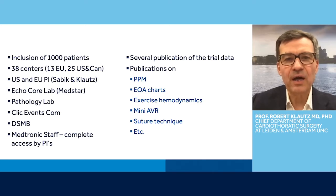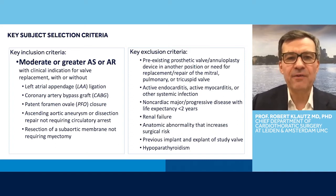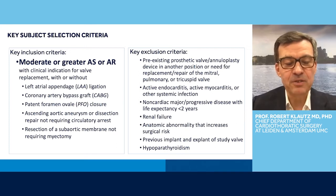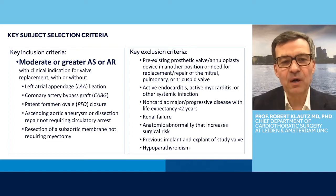So this trial will give us not only data on the performance of the Avalus valve, but also teach us much more about aortic valve replacement in this current era. It's important to understand what kind of patients we included in this trial. And basically, if I summarize what's in this slide, it's the average AVR patient. On the left side, you can see that they had to have moderate or greater AS or AR with clinical indication for valve replacement, with or without other comorbid problems like coronary artery bypass grafting, ascending aortic aneurysm. So many concomitant conditions that we currently see for AVR were allowed.